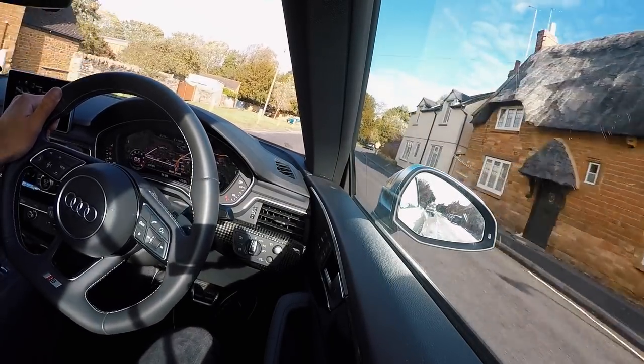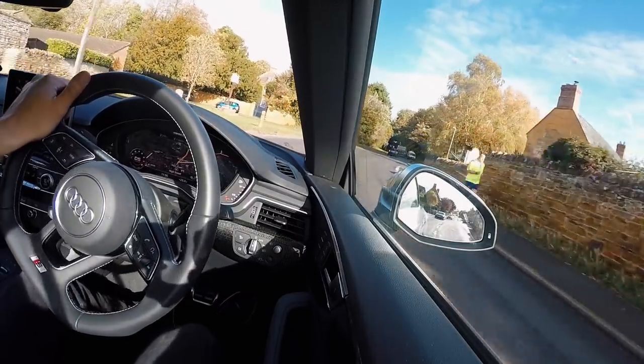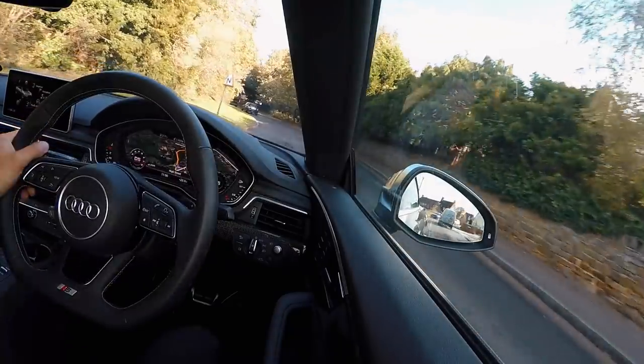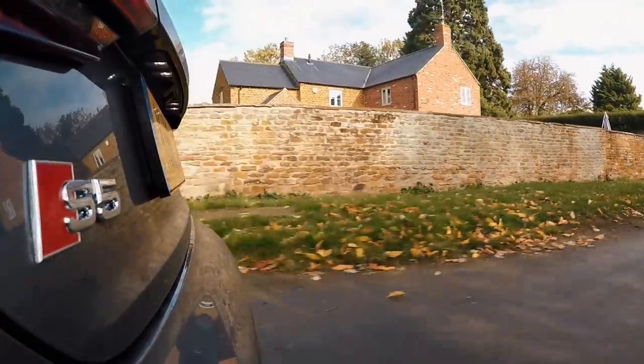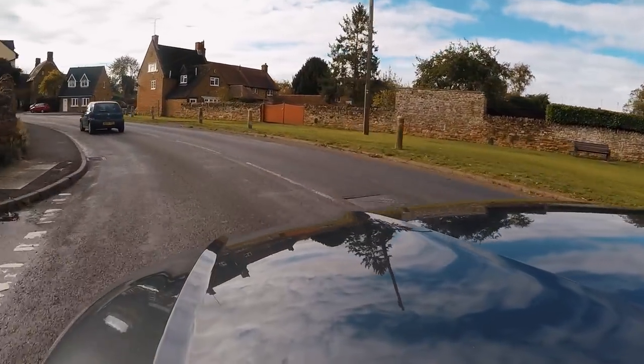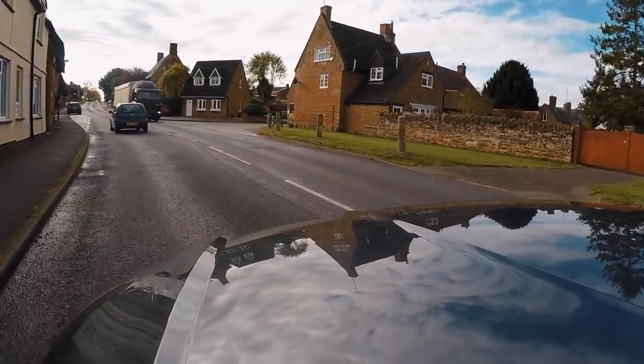I am impressed for £56,000. 58 on the road. This has got a couple of extra options on it. I think the base model's around 49, 53. By the time you add carbon fiber, the dimming pack, and the S line suspension, which is 1200 quid with the extra dampening on it, when we're in comfort, it feels a lot nicer. We're in dynamic now, but for me, I think it's a lot of car for the money.